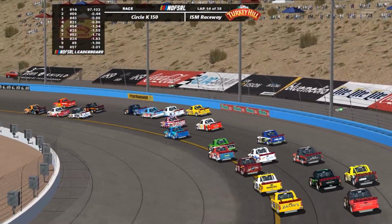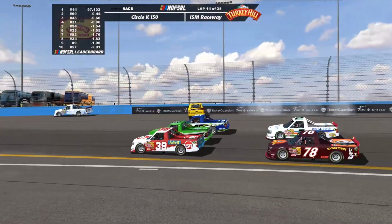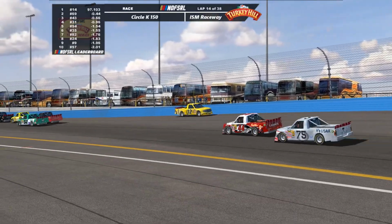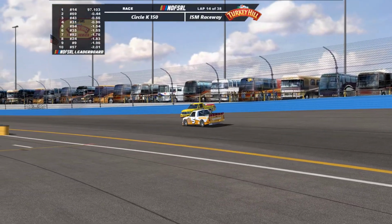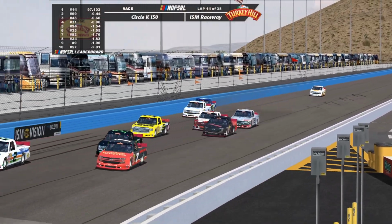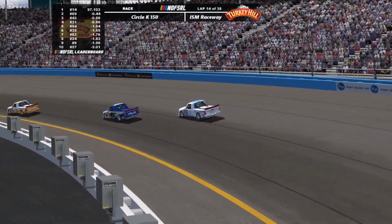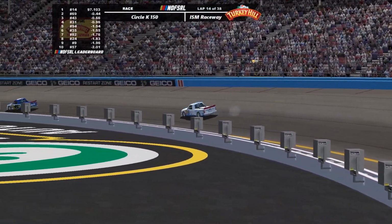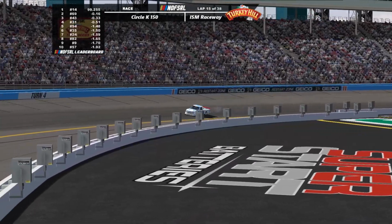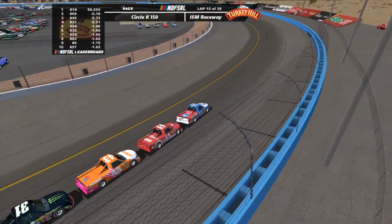A little bit of contact there. Oh boy, Eric Monaco getting into Josh Williamson, and in the wall, Williamson and Skinlart. And it really got worse for Chris Skinlart right there. Around and the caution out at Phoenix. And Josh Williamson, not too happy with Eric Monaco, I can presume, as he caused the 99 to shoot up into Skinlart, bringing out our second caution of the day.